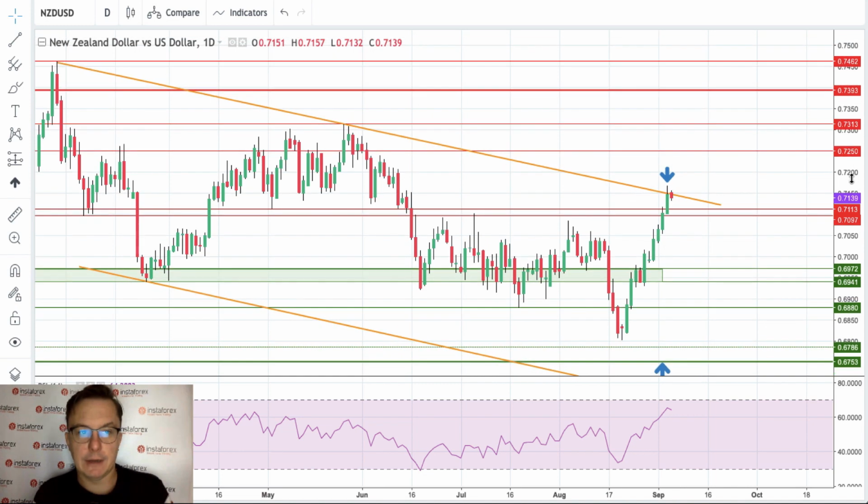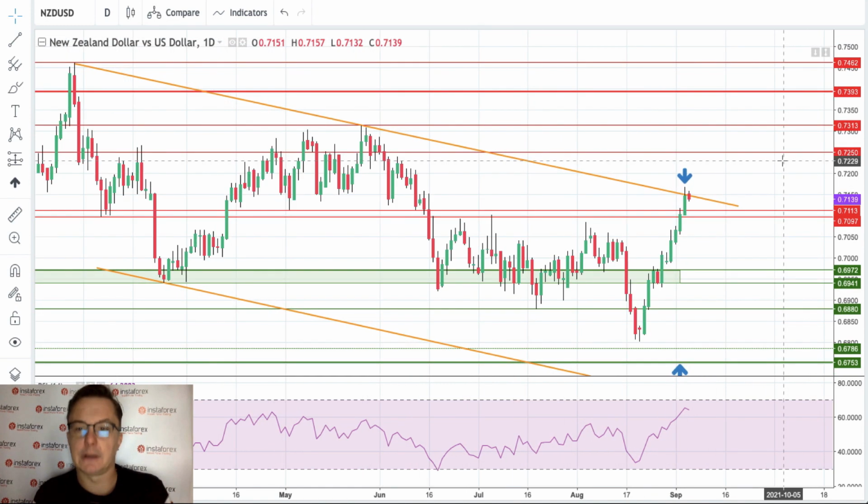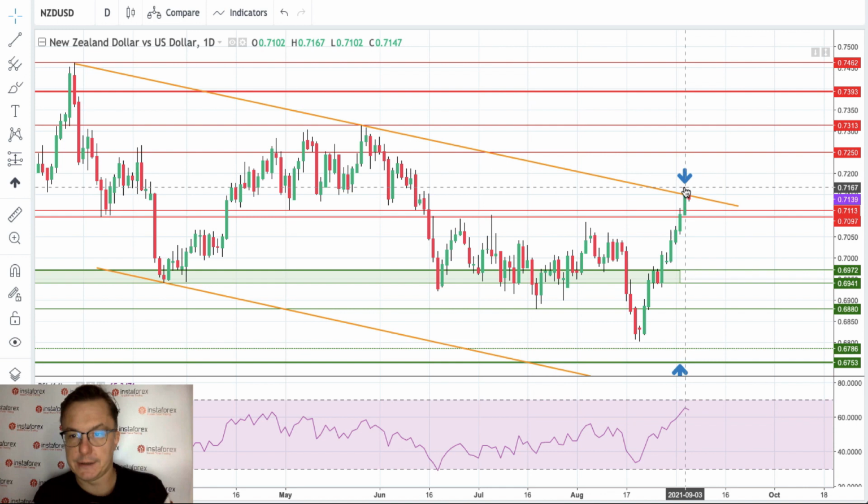So let's start our analysis with the New Zealand dollar. What's happened here? As you can see, we are trading inside of this channel. We have the upper channel line, or some people might call it a trend line, and just recently we hit this trend line. The upper shadow tells us that this breakout has been rejected so far.